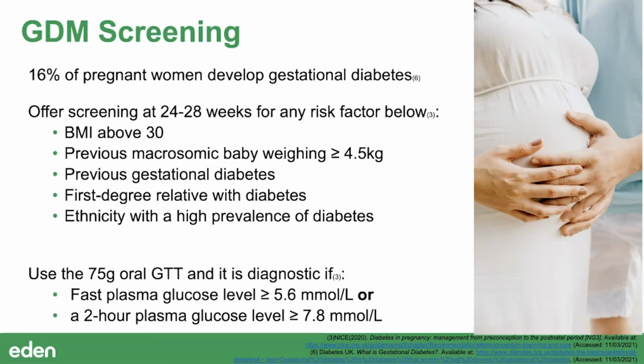In the UK, approximately 16% of women develop gestational diabetes during pregnancy. Screening for gestational diabetes should be offered at 24 to 28 weeks if a pregnant woman presents with any of the following risk factors: a BMI above 30, previous macrosomic baby weighing 4.5 kilograms or more, previous gestational diabetes, a first-degree relative with diabetes, ethnicity with a high prevalence of diabetes, such as South Asian, African Caribbean, or of a Middle Eastern background.